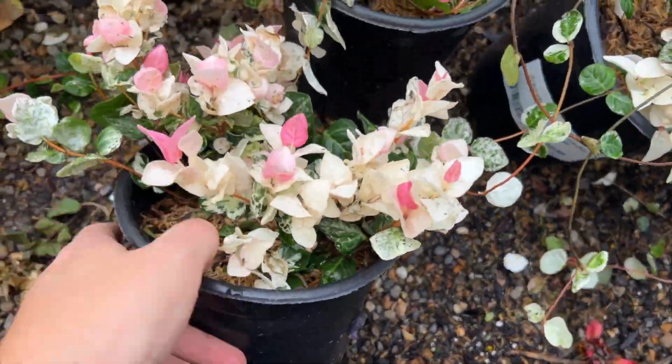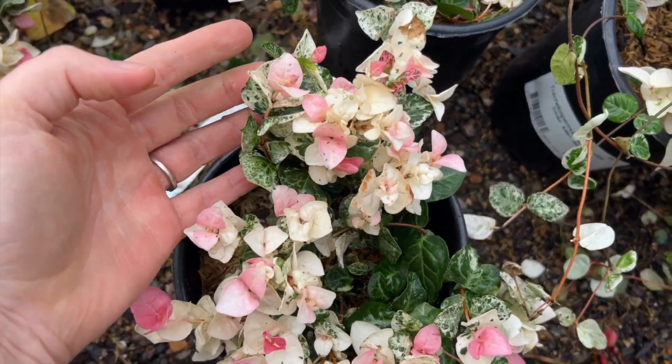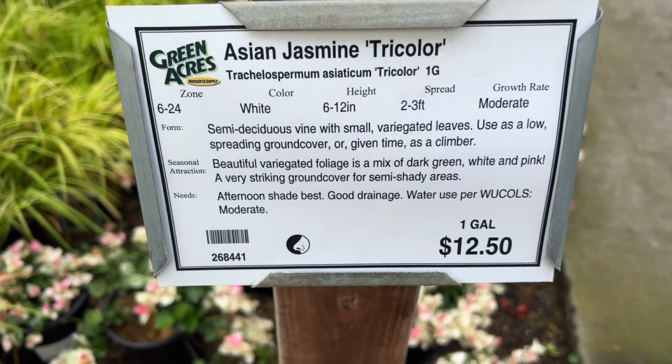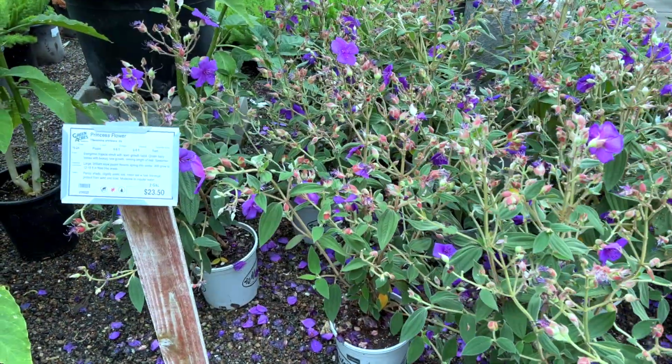This is an Asian jasmine, and it is afternoon shade only. So it's not even going to work in my gated garden bed. I think it gets too much sun for it, but it's so pretty. It's so beautiful, and I remember looking at it last year.